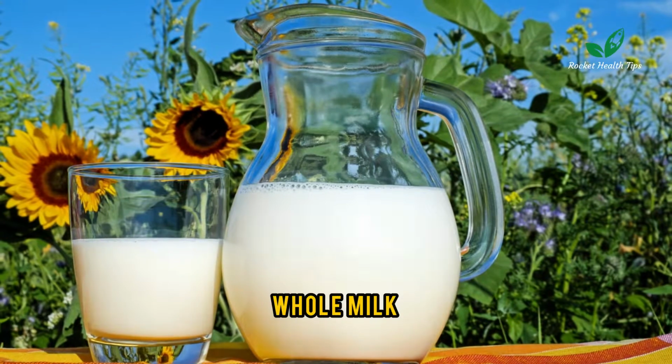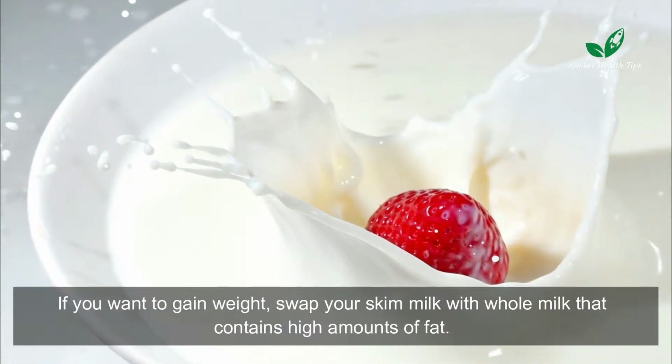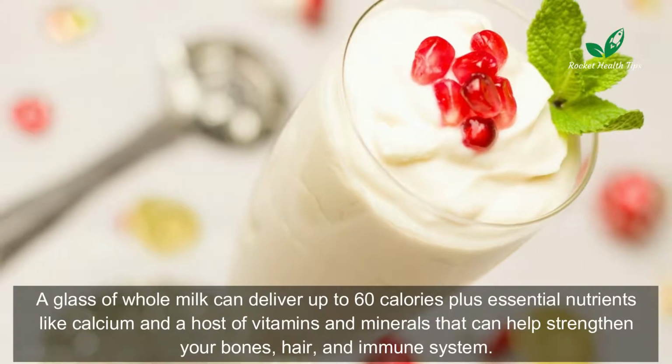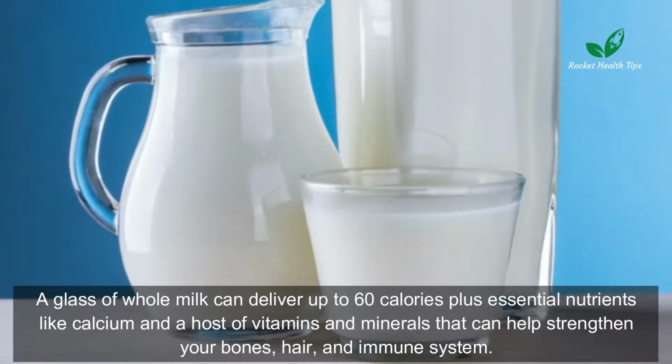At number 4 we have whole milk. If you want to gain weight, swap your skim milk with whole milk that contains high amounts of fat. A glass of whole milk can deliver up to 60 calories plus essential nutrients like calcium and a host of vitamins and minerals that can help strengthen your bones, hair, and immune system.